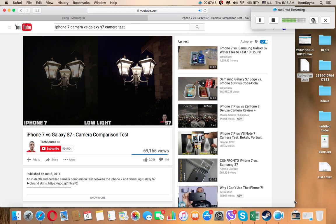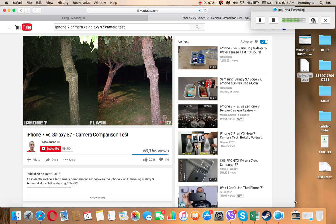Okay, just a review to show you about the camera of iPhone 7 and Galaxy S7, iPhone 7 Plus and Galaxy Note 7.